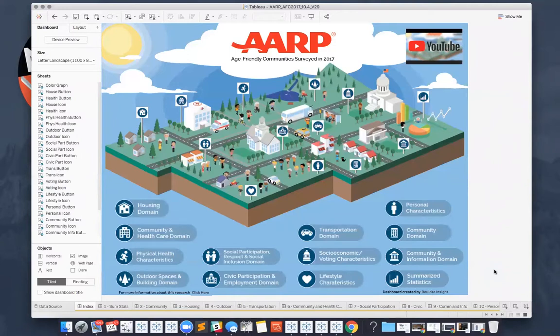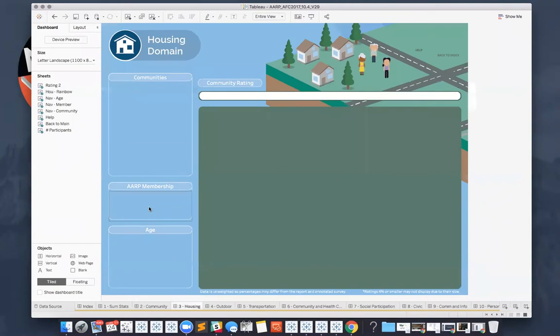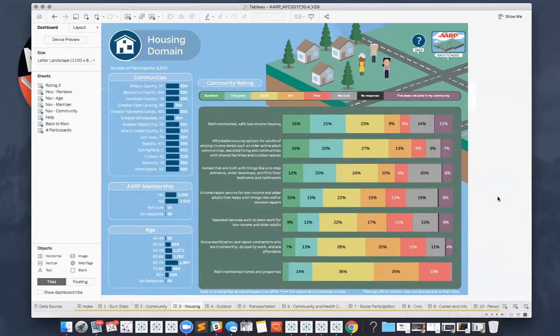So basically what we did is we made it about the community, right? We have a story. We're going to tell you about the community, how they live, what they do, and how they interact. The data is all here. The data navigates even better than before, and we'll get into that. Chris, go ahead and click on housing domain. So you can see a radical change from the initial one the other company did.